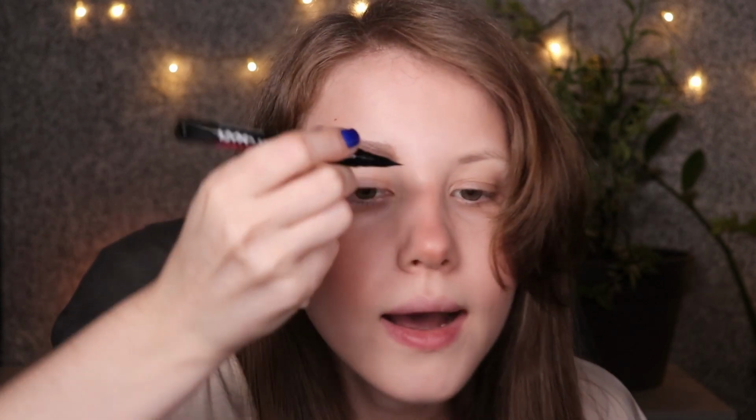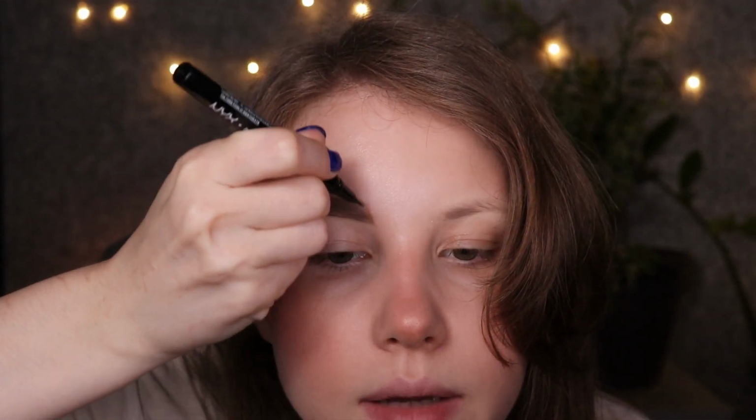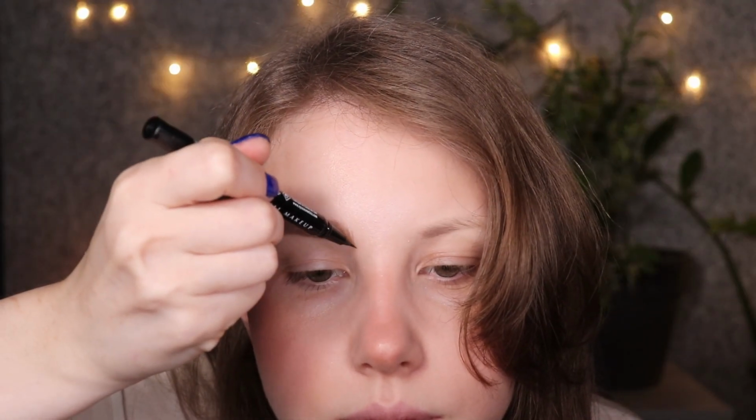And where I have the beginning of the brow, I will definitely use my NYX brow pencil. This one is really good. I'm not really sure if I'm out of the product or not. Sometimes I don't really wait until it's dry because with wet brows it's working. Today my brows are looking so good. I don't know what is the magic. I guess this is the magic of the new pencil.